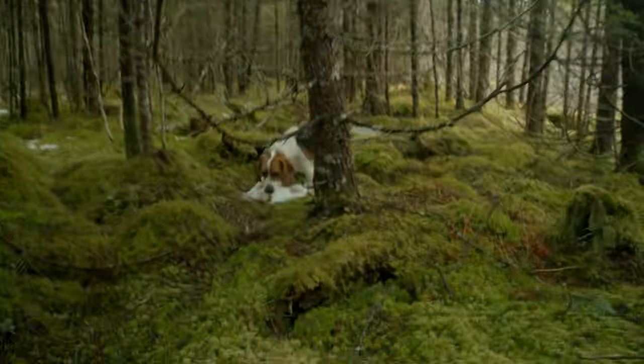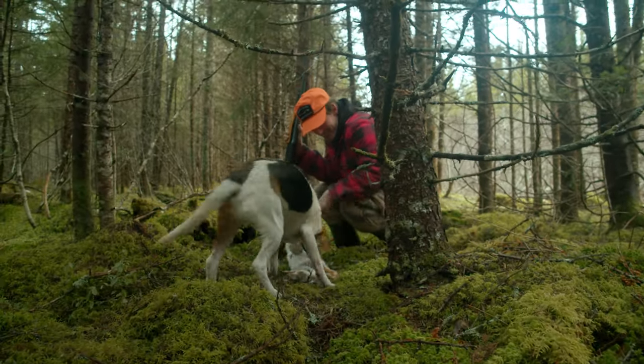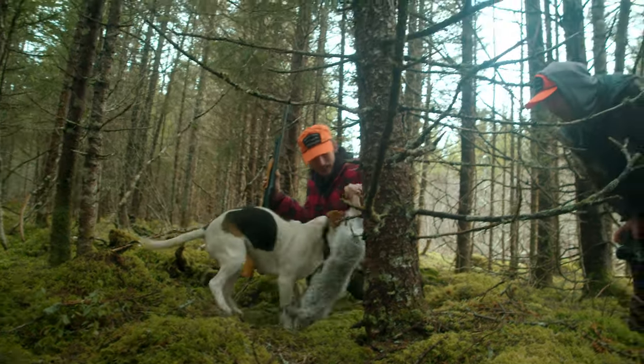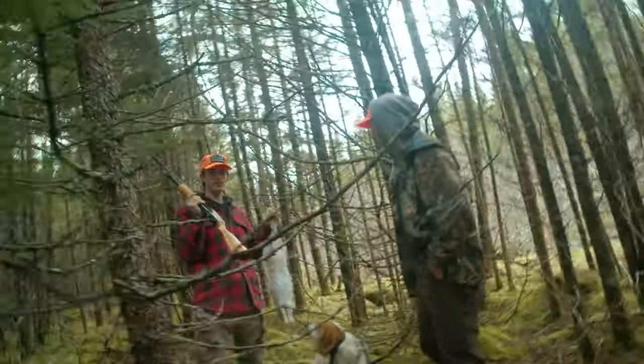Good boy, Bob. Good boy. Who is that? Is that a rabbit, Bob? You walked right past it, man. You didn't even know. That one's definitely smaller. Man, I must have just hit him in the heart or something. And he just ran a good 20 yards, I'd say.